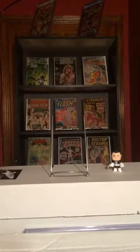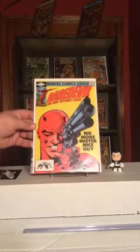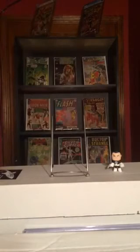Here are some of the books Jimmy C sent me. He knows I'm working on my Daredevil run, so he sent me some Daredevil books. It's 184. I really love this cover with Daredevil with the gun. This is part of the Punisher storyline. So I think that's part of that Punisher.